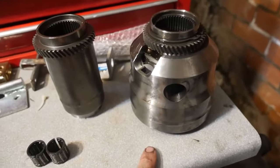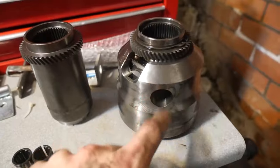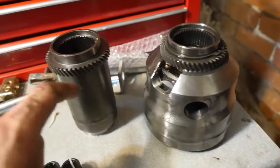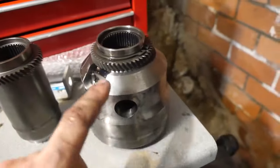That's the center diff that was in the car, and this is the one that we're putting in. You'll notice that this one has all of this stuff on the outside and this one doesn't. This one puts power straight through, this one kind of shares the power. So rear wheel drive, all wheel drive.